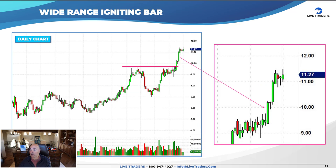Now, here's another example, all right? Here's another example of a wide range bar clearing resistance, right? So take a look. Here's a stock that struggled in this $9.75 area. So over here, you can see the stock was a little bit extended. It put in a topping tail and then it pulled all the way back to $7, okay? And then it bounced.